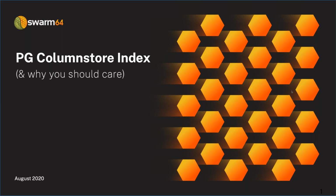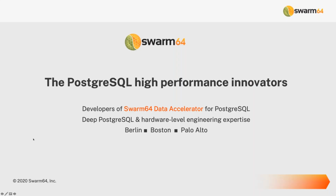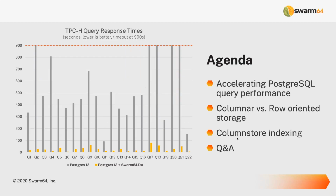For those of you who are new to Swarm64, we are a bunch of performance fanatics that develop software or extensions to Postgres to make it go faster, mainly query processing right now, based in Berlin and in the United States, here in the Northeast. Our agenda today is to talk about ColumnStore indexing.